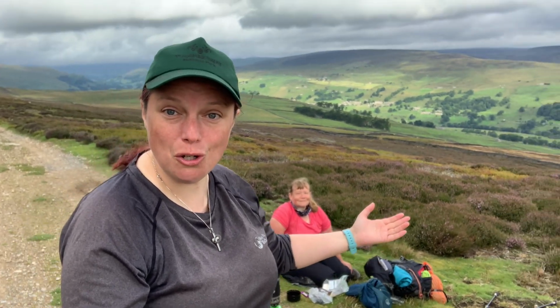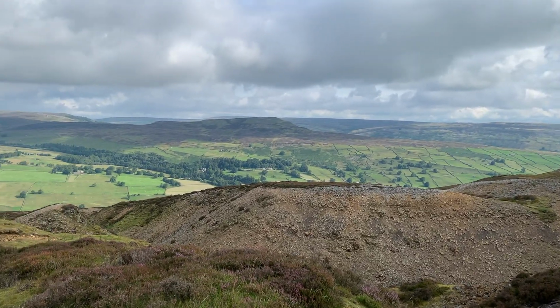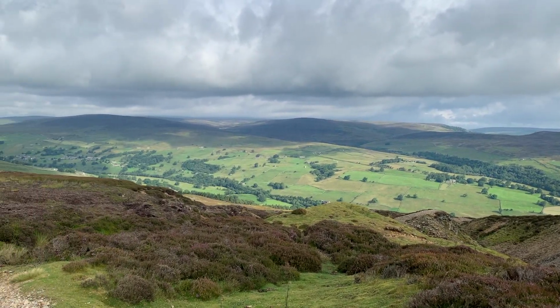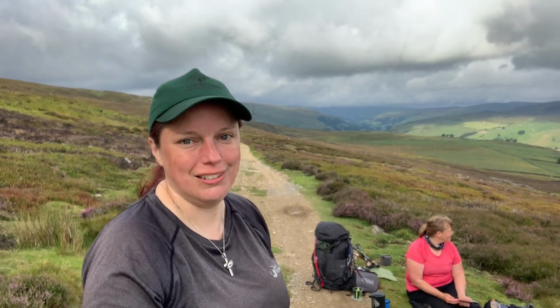And look at the views that we've got behind us. Check it out. Swaledale just behind me. And the clouds looking very ominous, but the forecast is hopefully going to be good today. Just overcast with some sunny spells.